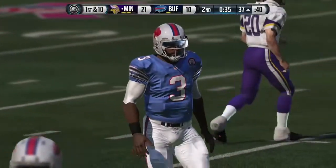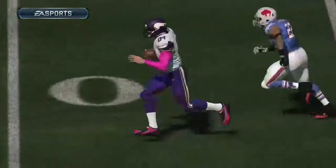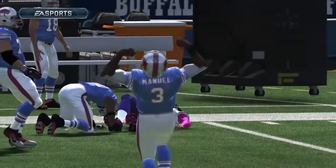Nowadays, your linebackers, they got to be able to do everything. They got to be big enough to get in there and stop the run, and also athletic enough to be able to get in position and make an interception. Good job by the linebacker.